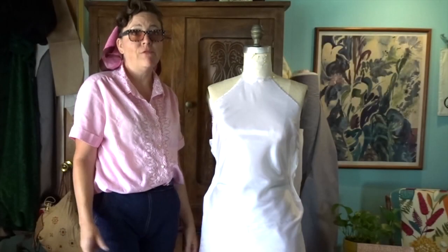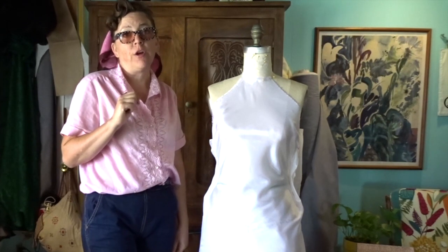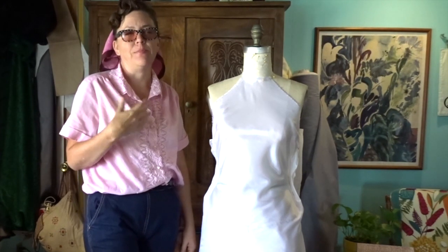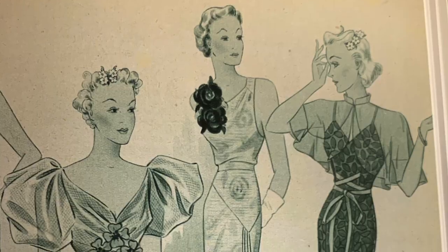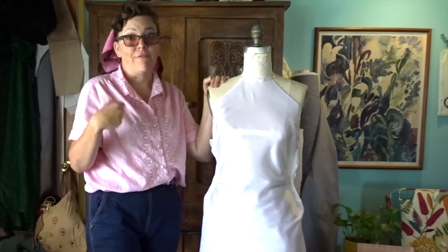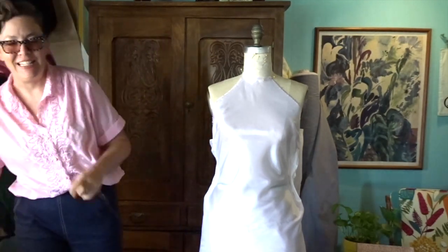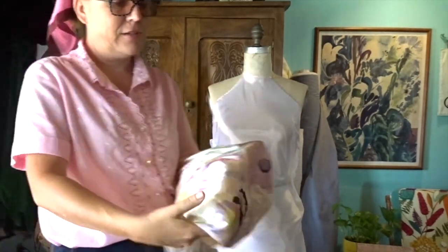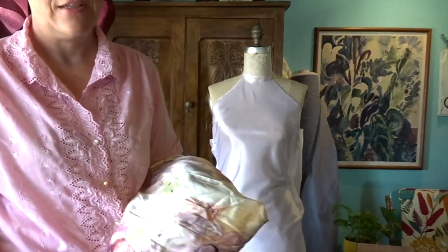I hope that was helpful. Please join me tomorrow for our full dress draping. I picked a dress out of a 1930s book, and I have fabric. Let me show you that. I have this vintage silk. It's terribly wrinkled, so excuse me.